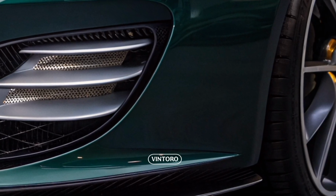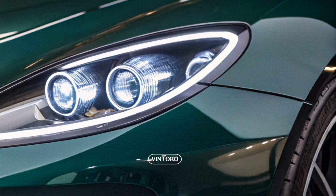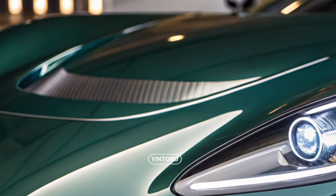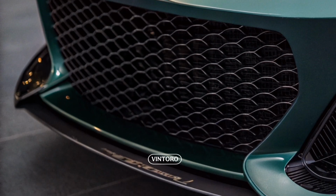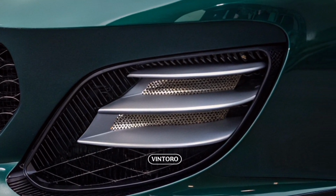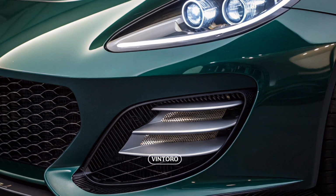Lotus engineers are obsessed with feel, how a car connects with the driver, how it moves through corners like it's reading your mind. To achieve that in an electric platform, they've kept the weight as low as possible using an ultra-light carbon aluminum hybrid chassis. The center of gravity sits unbelievably low, giving the Theory 1 an agility that defies its numbers. Every motion feels intentional, every input rewarded.